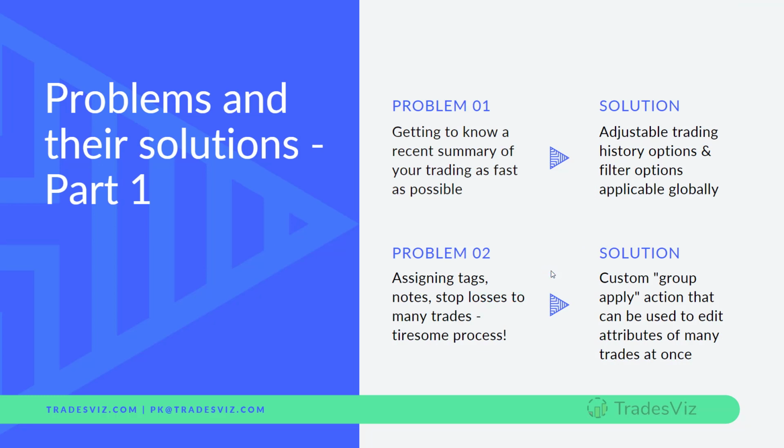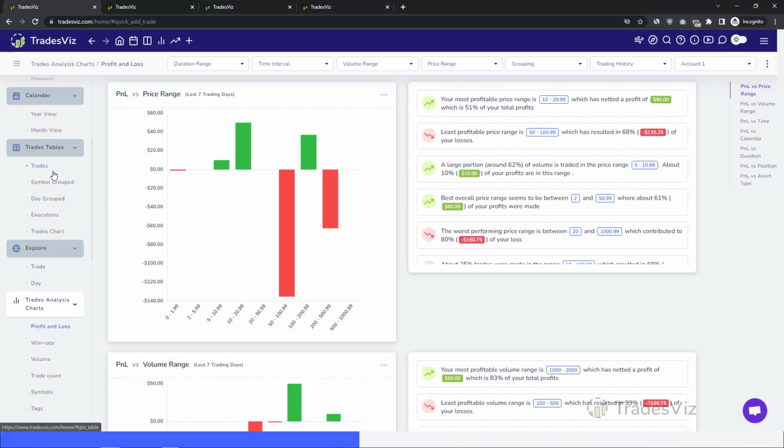And number two is if you have many trades, right? If you trade a lot of stocks per day, if you're a scalper, then it might be hard to assign notes and tags with your trades.